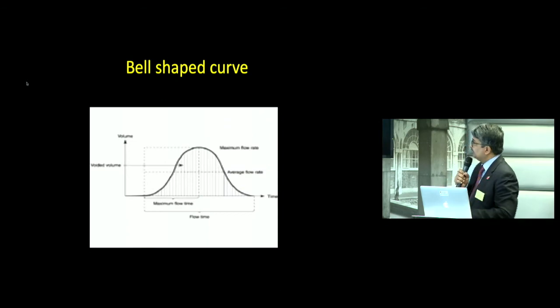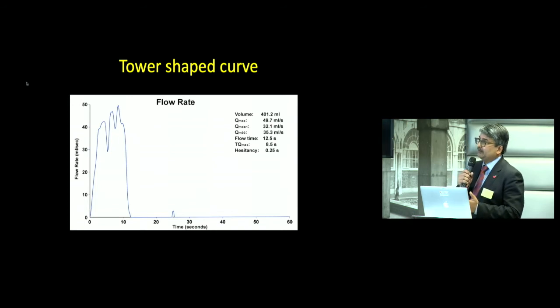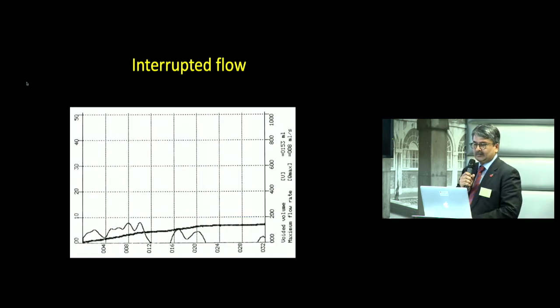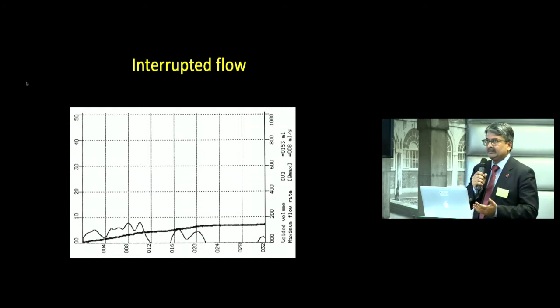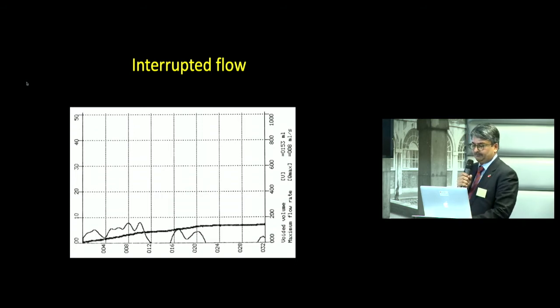You probably are very familiar with these different types of flow curves. That's your normal bell-shaped flow curve. That's a tower-shaped flow curve, which suggests possibly some degree of detrusor overactivity and urgency, and typically this would be associated with urinary incontinence. The interrupted flow is suggestive that the bladder may be decompensated and they are using abdominal straining in order to try and efficiently empty the bladder, which can be fairly successful when they are young, but would tend to become a problem, particularly once they are post-pubertal.